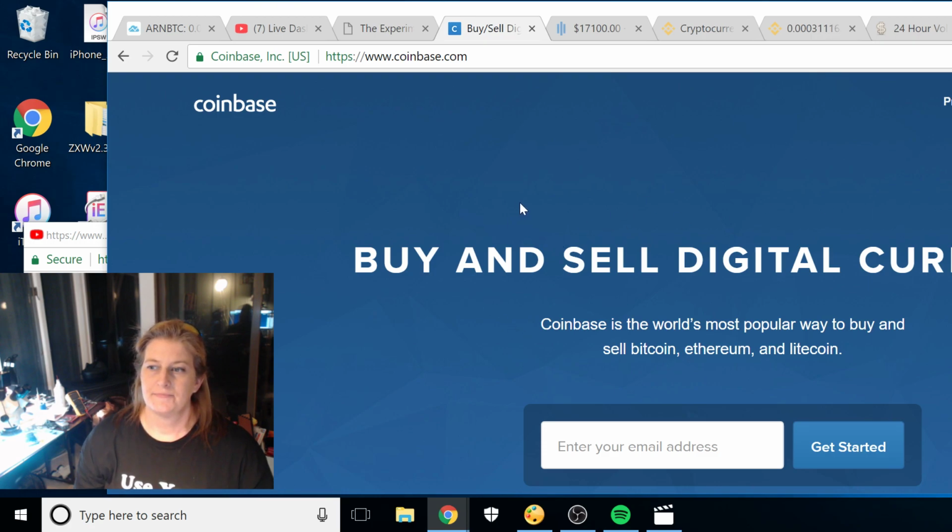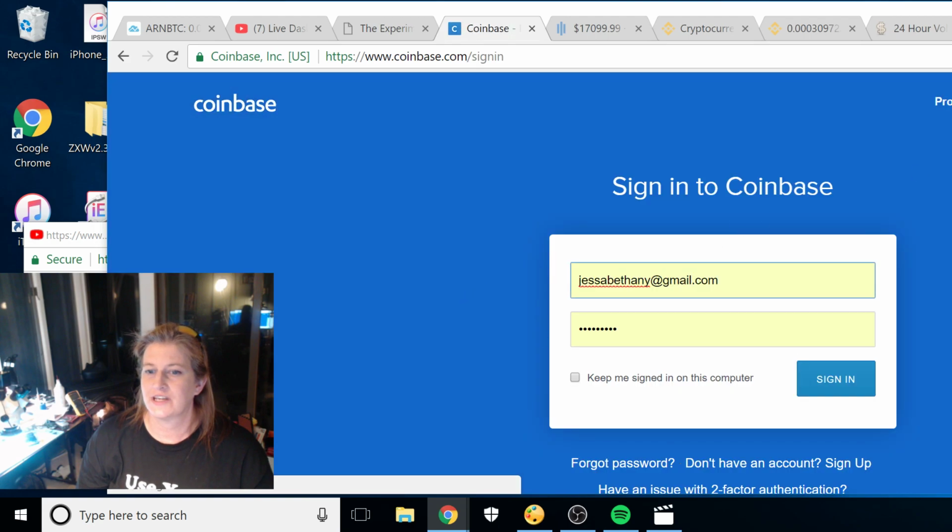So the thing I learned, and I've been trading cryptocurrency for about 2 weeks, so I started really trading just before Christmas. I bought my first coin back in July and then just kind of hung on to it. So the thing that I learned recently is that once you buy something in Coinbase, if you want to transfer it out of Coinbase, that's really expensive. So let's see what happens if we sign in here.